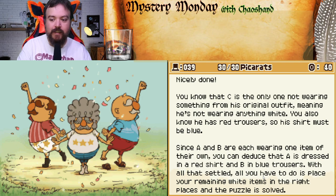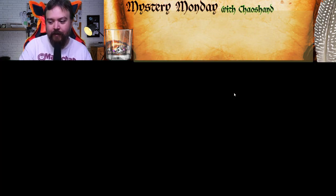You know that C is the only one not wearing something from his original outfit, meaning he's not wearing anything white. You also know he has red trousers, so his shirt must be blue. Since A and B are each wearing one item of their own, you can deduce that A is dressed in a red shirt and B in blue trousers. With all that settled, all you have to do is place your remaining white items in the right places, and the puzzle is solved. Still kind of weird, but okay.